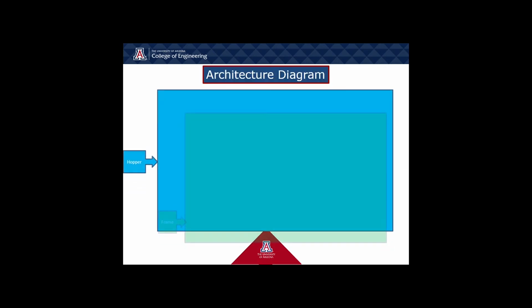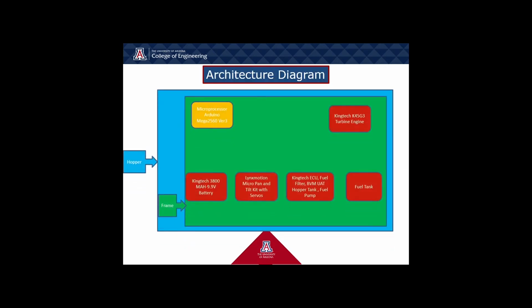Here we see the system architecture, which shows the inner workings of the components and how they interact with each other.